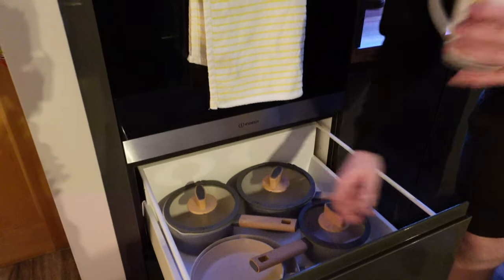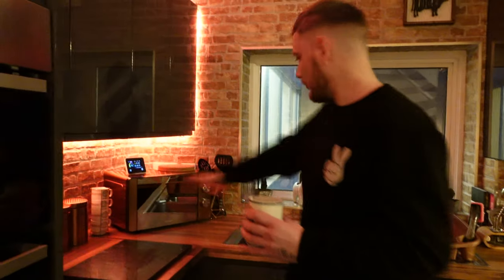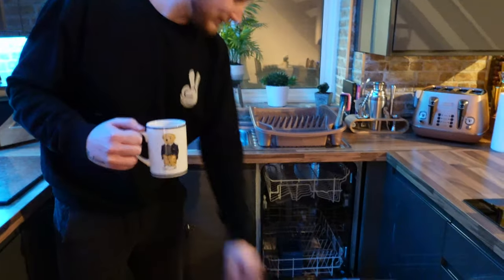So yeah, these induction hobs. We've got the kettle, coffee machine, all that stuff, microwave. I mean, we never use it, do we? No, we don't use a microwave. Professional chef. Gordon Ramsay's got nothing on us. We've got a dishwasher. We never use it. Well, she thinks I don't until she's out of work and I turn it on.